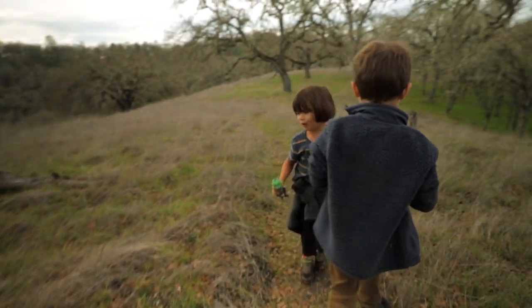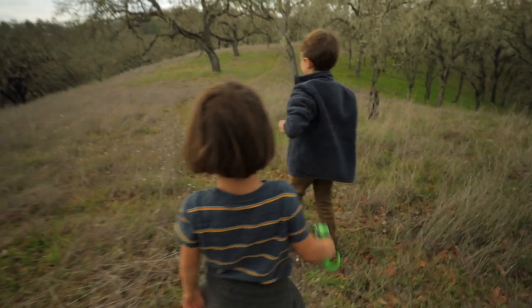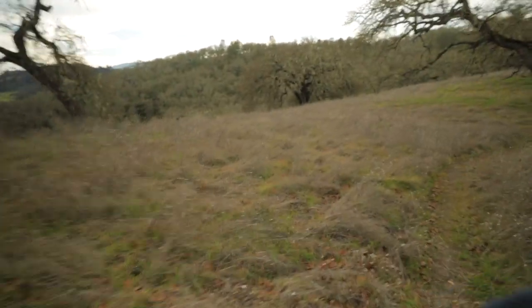Daddy, I'm getting poked in the butt with these little ponies. Sorry, my guy. Look at those horns.